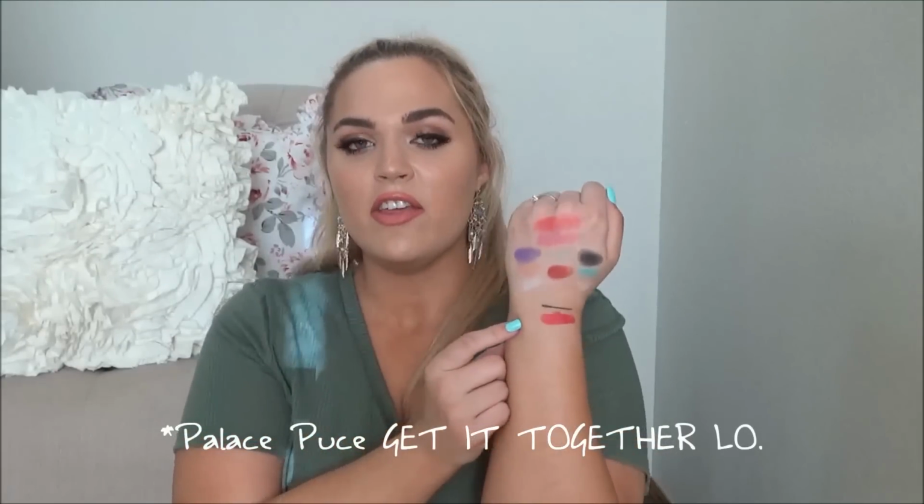And then down here, I thought that Mushu's Fire was going to be more of a true red, but it's actually very, very pinky in its undertone. It reminds me a lot, I don't own the lipstick, but it's almost identical to MAC's Party Parrot, which I've never been able to dupe before, so I'm really excited about that.